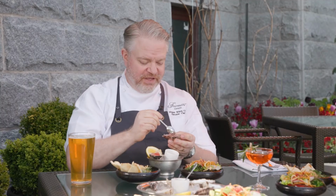Perfect. For me, the flavor of a fresh oyster in the summer with the berry mignonette is lovely. And the rooftop thyme granita is so complementary on that. I love it. Thank you.